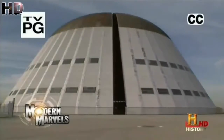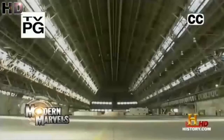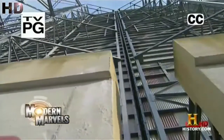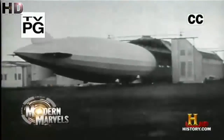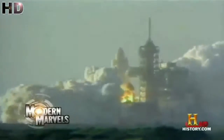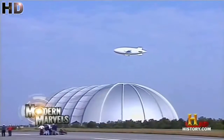Majestic in their simplicity, awe-inspiring in their size. They've housed every imaginable flight vehicle created. Now, hangars on Modern Marvels.